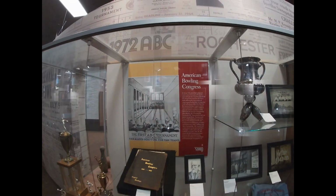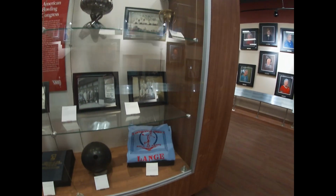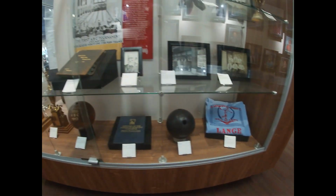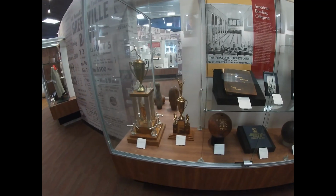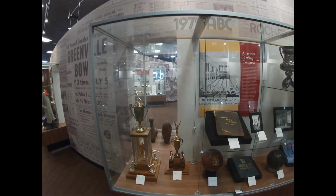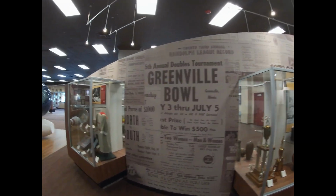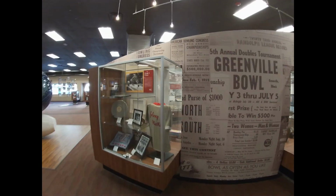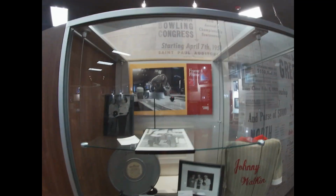They also had some exhibits about the American Bowling Congress, the first tournament in Chicago in 1901, 6 alleys and 41 5-men teams. They have booklets on the regular meetings of the American Bowling Congress from 1907 to 1913, history of the American Bowling Congress. It was just a lot of good information.